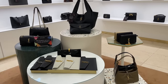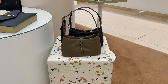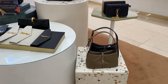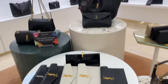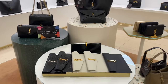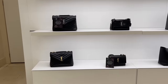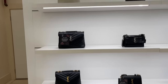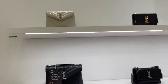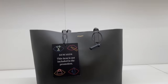We're moving to Saint Laurent. Here we have another versions of Lausanne Cassette. I said what I think about the Saint Laurent milking Lausanne Cassette collection as much as they could. I do not support that. Please, Saint Laurent, just stop. Bring just new styles. Stop making the same bag out of the same collection, of the same design. Our traditional Lulu, absolute classic now. Saint Laurent tote bags.